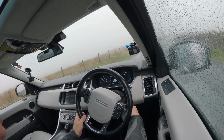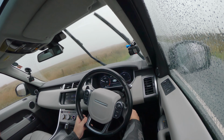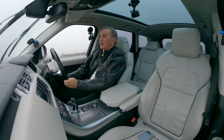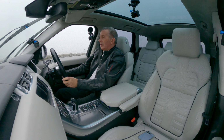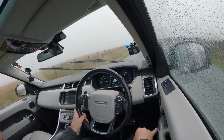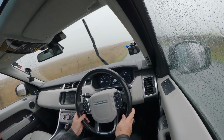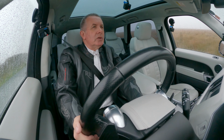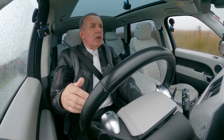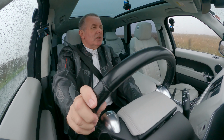Electric height and reach adjustable steering wheel here, and you can program all these into the memory here. So, 3-position electric memory seats. When you get in after another driver, press the position that you've got. It will move the steering wheel, the seats, and also the mirrors.